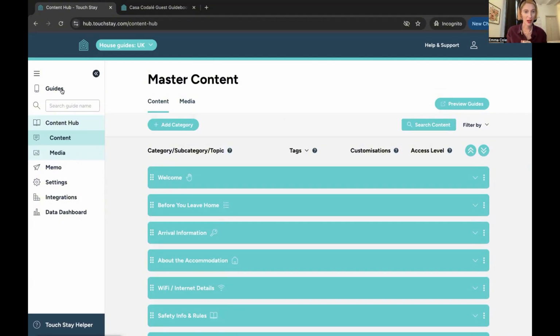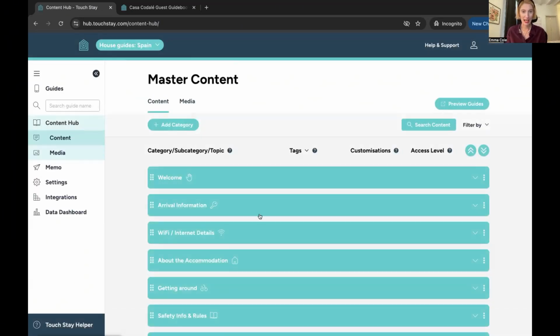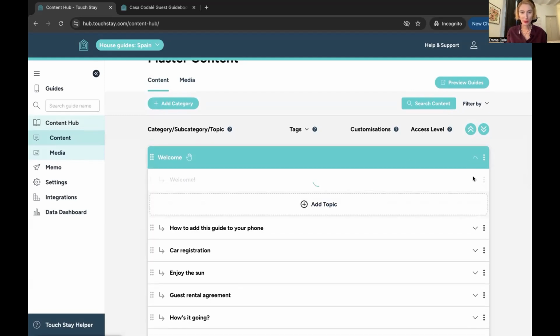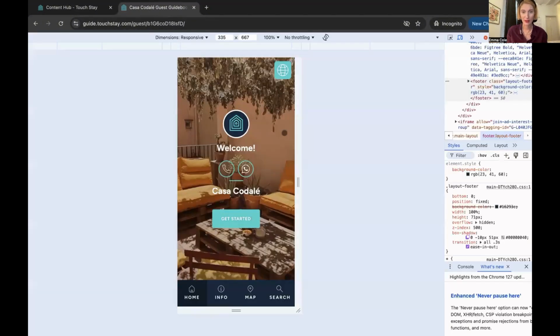What's next? So I'm going to go back into my Spain template, because that's where my guides are, and they've got all the nice fun content, and I'm in Content Hub. So one thing I want to show you quite quickly, which may sound super basic, but a lot of people don't know this. So I'm going to pop into my welcome topic, which is what people first see. So here is the guest view of your guide. I've got this just open. I always have this open on another screen, but another little hack here.